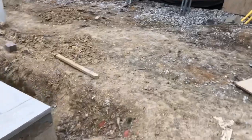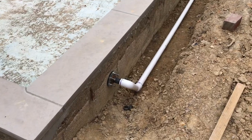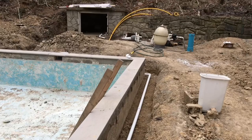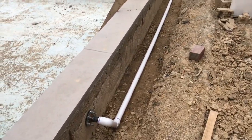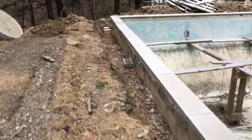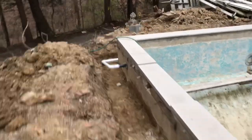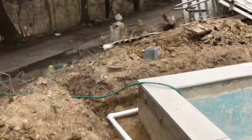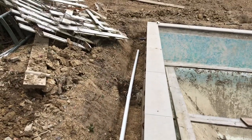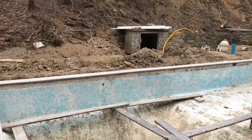All right, so let's take a walk around and check everything out here. So this is wall jet or return jet number 1, and that one is plumbed. It was dry fit, glued all the way back to the pump house. This over here on this corner is return jet number 4, and we got about 3/4 of it done. Still got to go the rest of the way around the corner. As you'll see, I got down to the other side there, but still need to get around the corner and then back over around to the pump house.